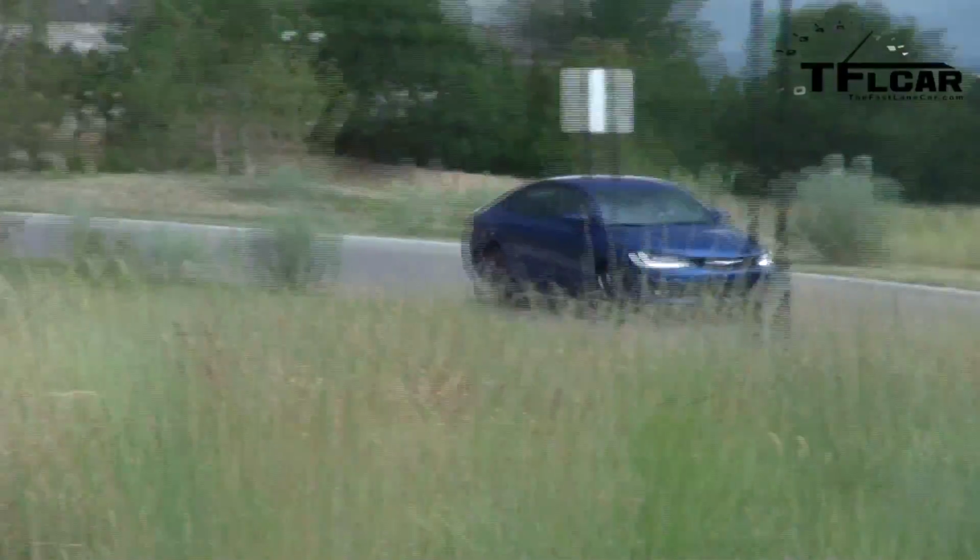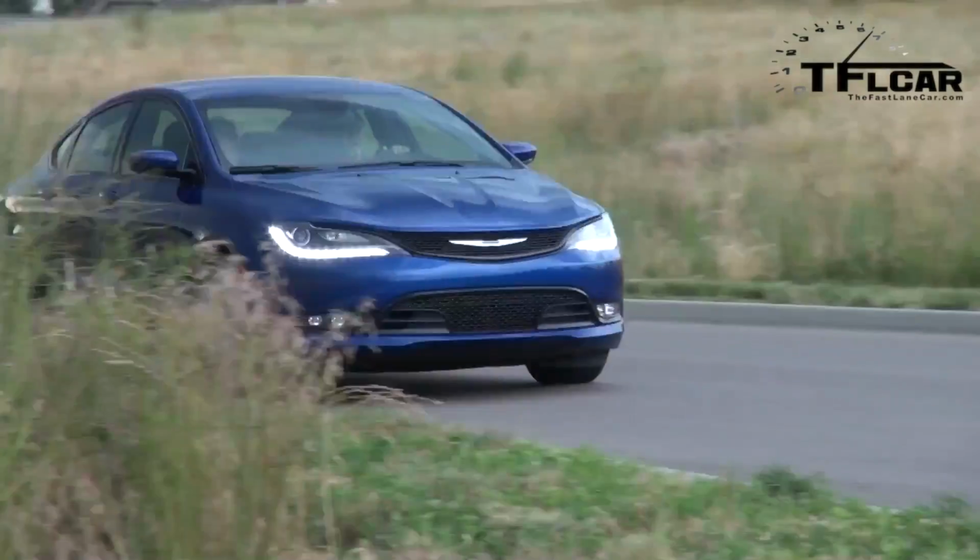When you turn it into sport mode, you get a little bit of a heavier steering feel. It's gonna hold your gears longer, and you get a little bit of a quicker throttle mapping, which is awesome. Listen to her go. Yeah, she doesn't sound too bad, y'all. The brakes on this feel pretty firm. I feel really secure in this car.